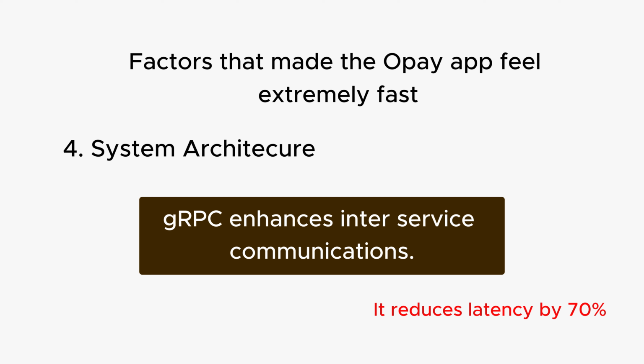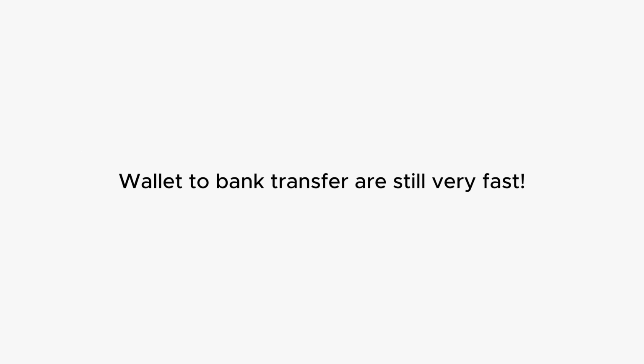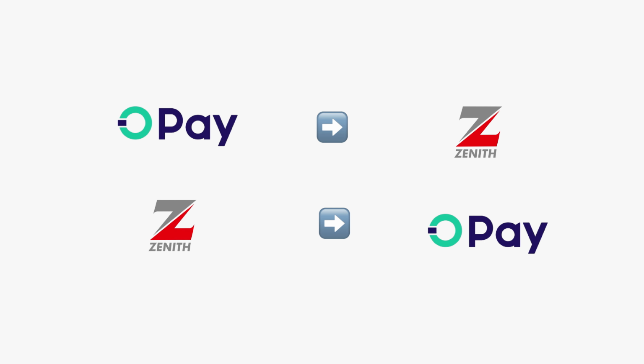gRPC is very swift and it reduces latency by more than 70%. Now, here's the gist. When using the Opay app, you almost cannot differentiate between wallet-to-wallet transfers and wallet-to-bank transfers, because transferring funds from your Opay account to a traditional bank account, let's say for instance, moving money from Opay to Zenith or even Zenith to Opay is still very, very fast.